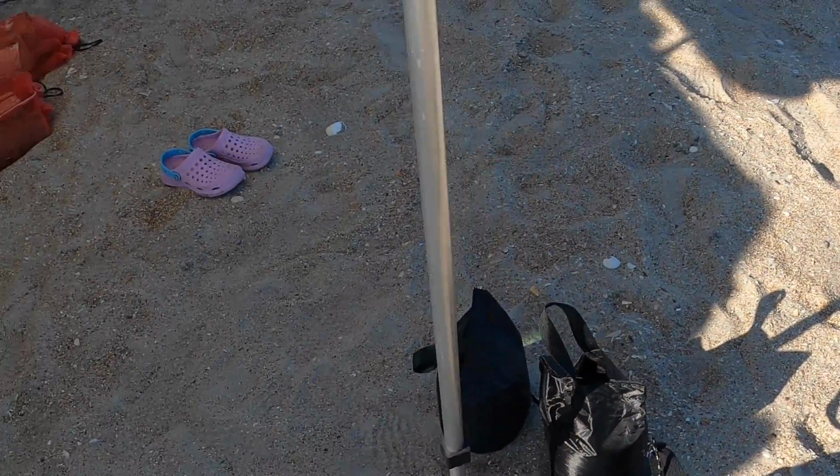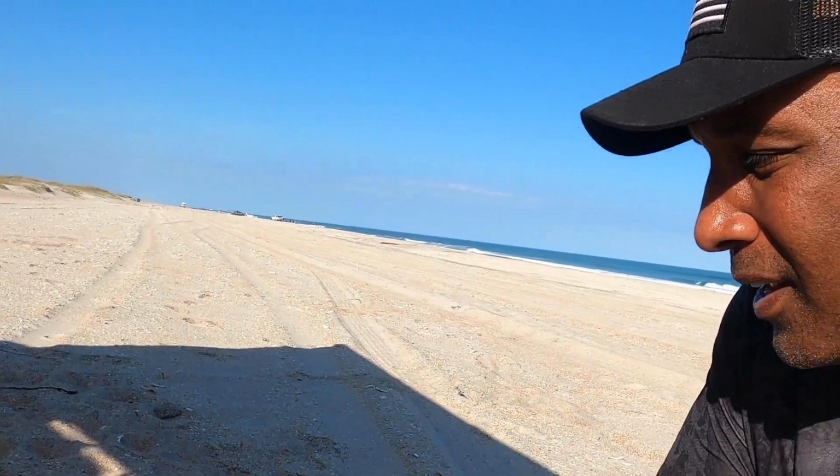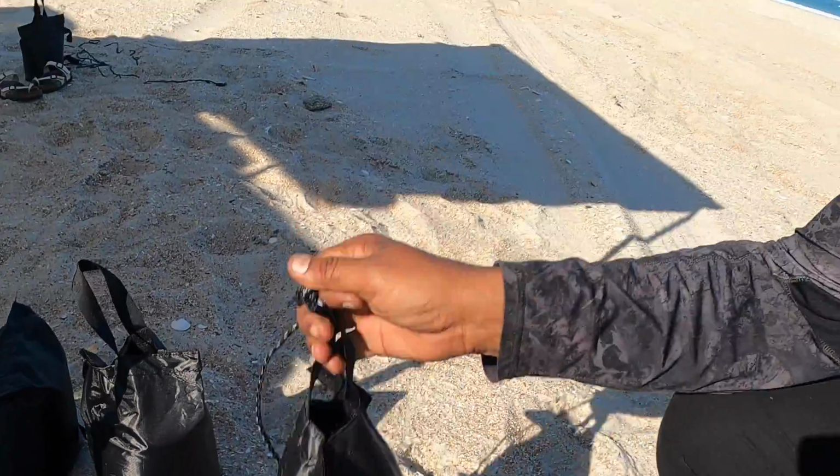So we're using these sandbags as opposed to the stakes, just because, one, it's a lot sturdier to hold this awning down, and two, we don't have to worry about hammering them in the ground or stepping on them or anything.